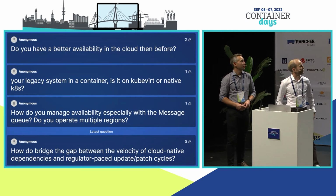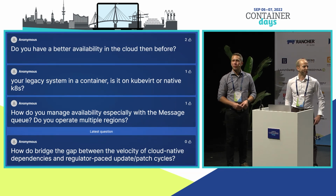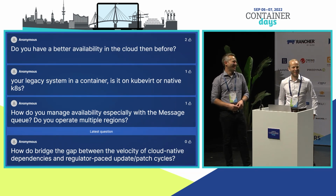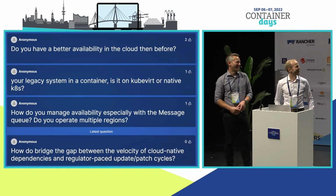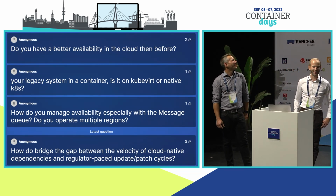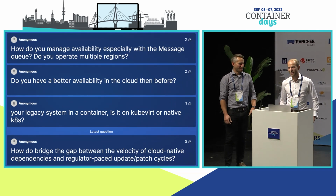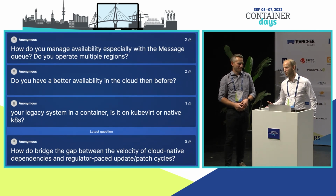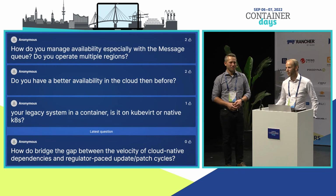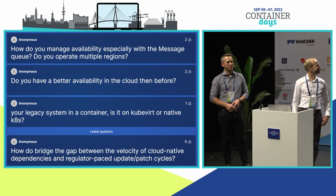Do you have a better availability in the cloud than before? I don't know. We haven't measured that. It's different. Within the cloud environment, usually I don't see that something has gone wrong. It just heals itself. On site, when I have to exchange hardware, I know exactly that something went wrong and I have to replace it. So maybe yes and no.